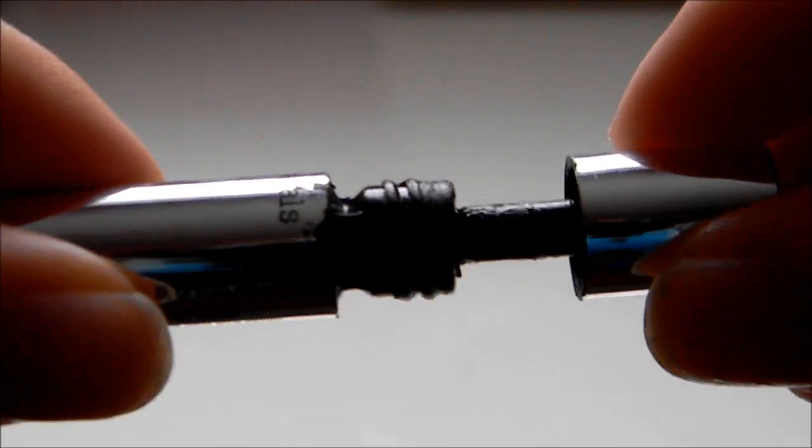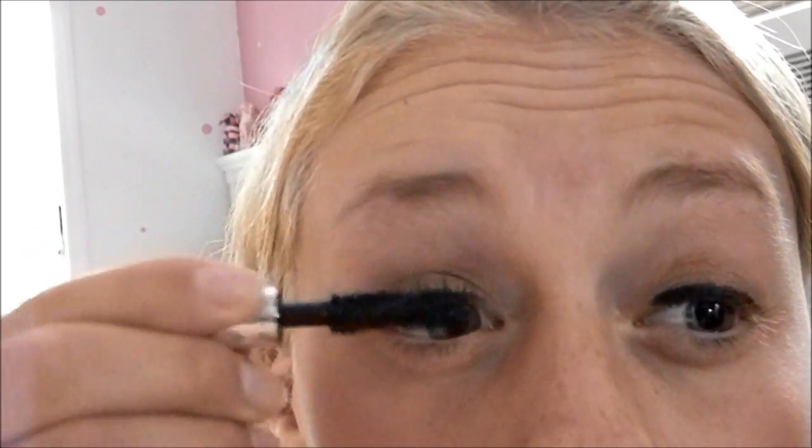Then I use the Lash Domination Mascara from Bare Minerals as well, and I use that to put mascara on the top eyelashes and bottom eyelashes.